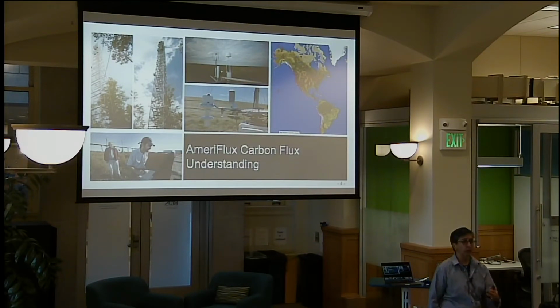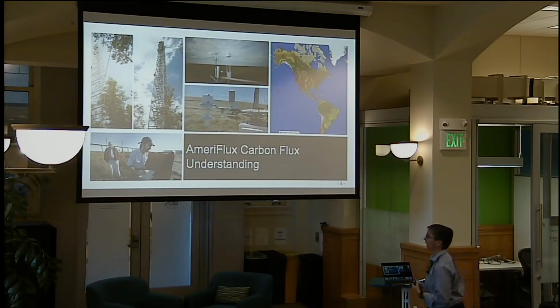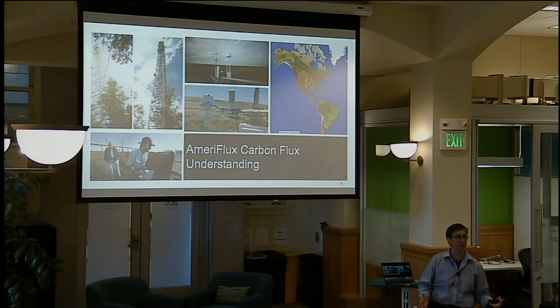not necessarily always with the same instruments. There's a protocol and a lot of knowledge about how you measure carbon flux. There's also a lot of different instruments that you can use to do it, and depending on where you are and what type of situation you have and how much money you have and all these other things, that determines what instruments you use. But it's a pretty broad array of instruments.